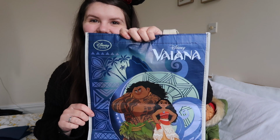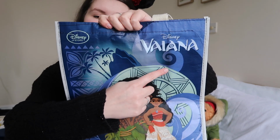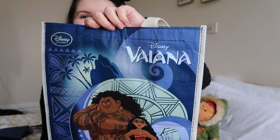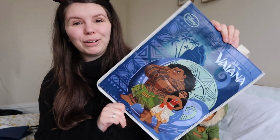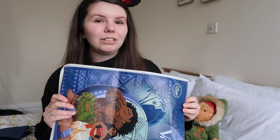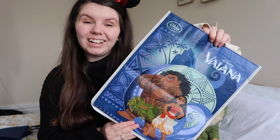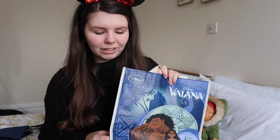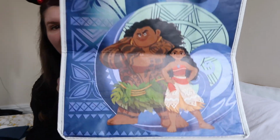The next one is pretty random. It's not random because it matches, but it's random because I bought it in France. So this is my Moana bag, but it's called Vaiana. But yeah, so that's Moana, but it's Vaiana in France. So yeah, I bought it in France because they had a little Disney store section in one of the shopping centres that I went to. I said, this is really cool, and I hadn't seen this bag, so I bought it. And then I think they might have brought it out in England after I came back from France, but I'm not too sure. But again, I really like this one.